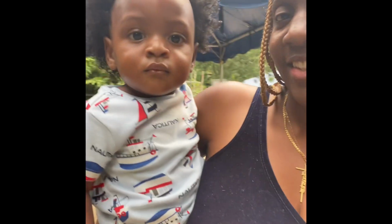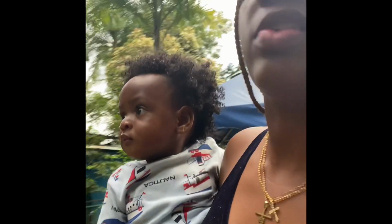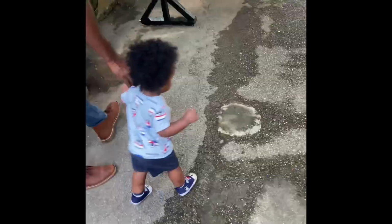Obviously, the ones that were sleeping were really not doing the most, because he's a baby still. He definitely loves monkeys, guys. Everything is a baboon. There's this dog, y'all know we have a million dogs. We call her baboon, because we love animals in this house.